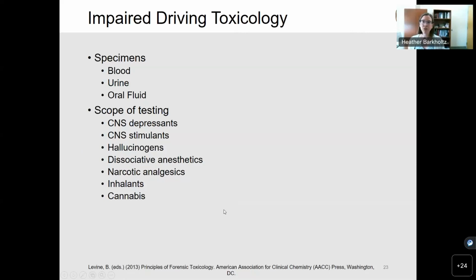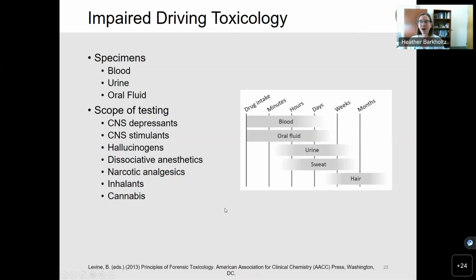And then moving more into the biological specimen space, which is where I do a lot of research. There are several specimens that you can collect to use as evidence of impaired driving or to look for clues of substance consumption. Blood is the most common, but oral fluid is increasing in its popularity. And then I like this figure because it demonstrates the time frame by the biological specimen, what sort of recency you're getting from that, and then it becomes evident why blood and oral fluid are so popular and urine is less popular in this space.